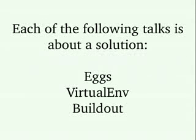Each of the following talks tonight is about a solution. First, we'll hear about eggs from Jeremy Jones. Then virtualenv will be covered by Noah Gift. And finally, I'll return to discuss the many splendors of buildout.